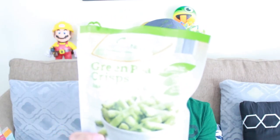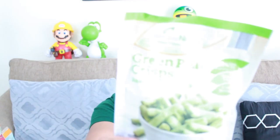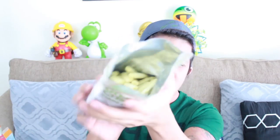From Simply Nature, this one is green pea crisp baked pea snacks. It has 50% less fat than regular potato chips, plus it's gluten-free and low sodium. Do you guys like green peas? I like green peas. That's how it looks inside. What kind of snacks do you guys like? Me, I like the savory ones. I want to know what kind of snacks you like, so put it in the comment box down below.